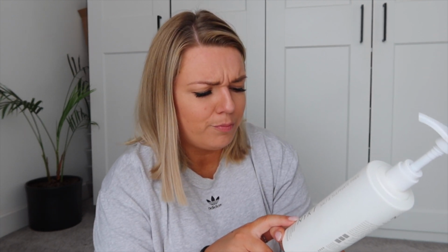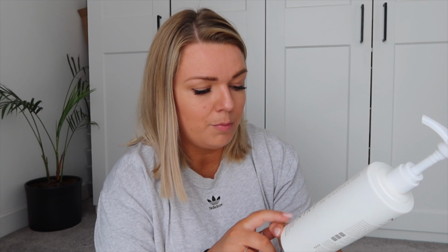So it's got Brazilian Keratin Extend, Colour Protect and Shine, hair extension maintenance, so I presume that means you can use it with hair extensions, conditioning coconut oil.